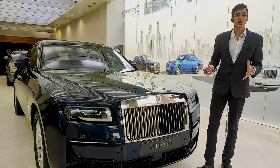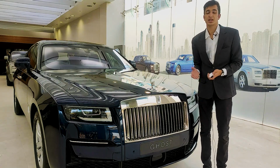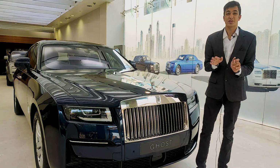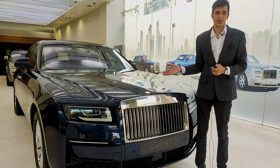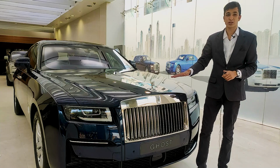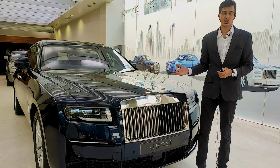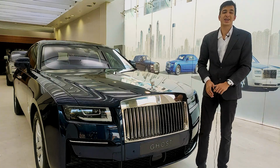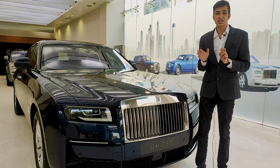Now the final feature of this car that I want to talk to you guys about is the Spirit of Ecstasy. Now this Spirit of Ecstasy is obviously very, very expensive, and if someone wants to try and steal the Spirit of Ecstasy and they try it, well, Rolls-Royce won't let them. The Spirit of Ecstasy will automatically drop into the hood as soon as someone touches it. Now, I'm not going to try it out because to be very honest, I don't have that much guts, but trust me, it really does work.